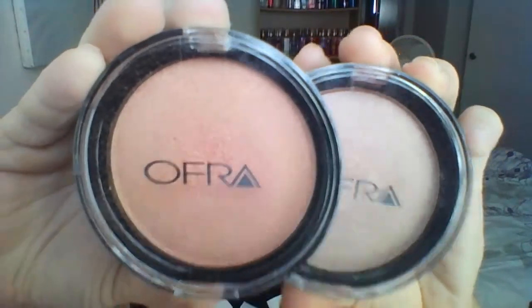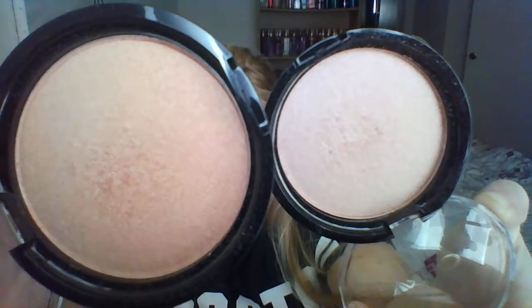So I have these two Ofra highlighters, You Glow Girl and You Do You. These are absolutely beautiful. These are some of my favorite highlighters that I own, and I own a good amount of highlighters now. And I'm telling you guys, these are amazing. They're gorgeous. They don't look like much in the pan, but when you swatch them, they are crazy reflective. They're beautiful. I wore this shade You Glow Girl to the wedding the other day.